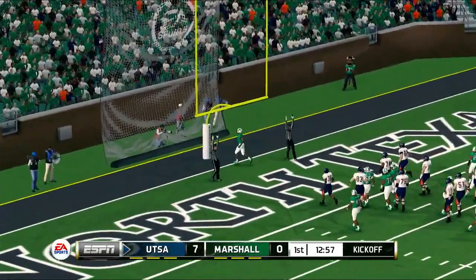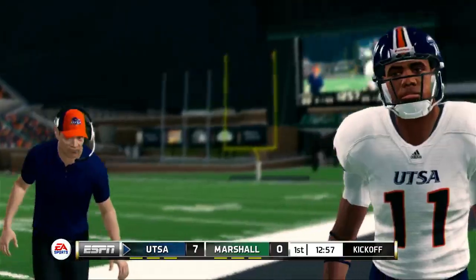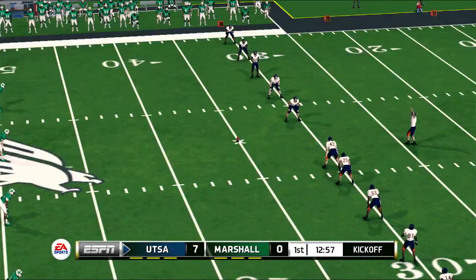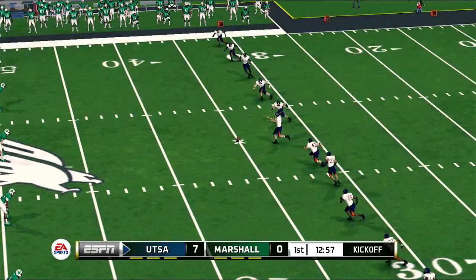He makes the PAT. A nice 8-play, 78-yard drive, and they add 7 points to the scoreboard. And it was really those long runs that helped propel that drive.